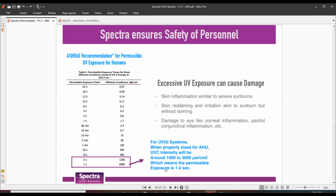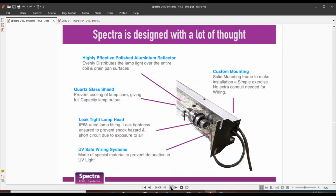This is as per ASHRAE also, that as much as possible, UV manufacturers should be very keen on the safety features of the UV system. Because humans can easily get exposed, and human exposure can cause severe burns or even blindness. So there are safety features that your UV provider can give, such as a door switch, those kinds of safety devices.